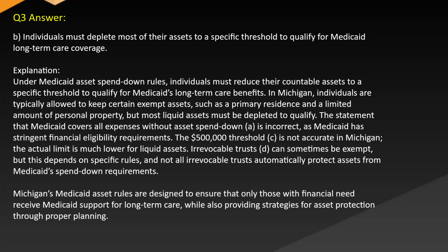Explanation: Under Medicaid asset spend-down rules, individuals must reduce their countable assets to a specific threshold to qualify for Medicaid's long-term care benefits. In Michigan, individuals are typically allowed to keep certain exempt assets, such as a primary residence and a limited amount of personal property, but most liquid assets must be depleted to qualify. The statement that Medicaid covers all expenses without asset spend-down is incorrect, as Medicaid has stringent financial eligibility requirements. The $500,000 threshold, C, is not accurate. In Michigan, the actual limit is much lower for liquid assets.